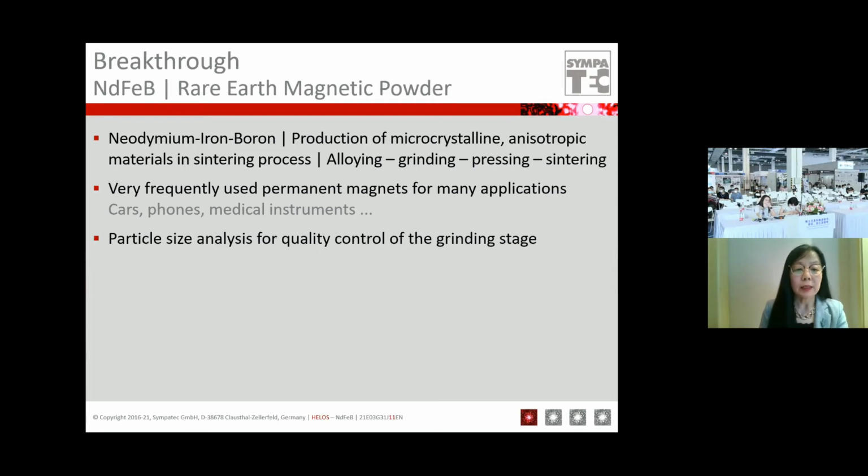As we said, in order to get very high magnetic properties, the particles cannot be too coarse, and also cannot be too fine. If the particles are too coarse, the maximum magnetic energy product will be reduced. The intrinsic coercivity will also be drastically reduced. And in addition, the magnet's bending strength also will be reduced. But the particle size also cannot be too fine.